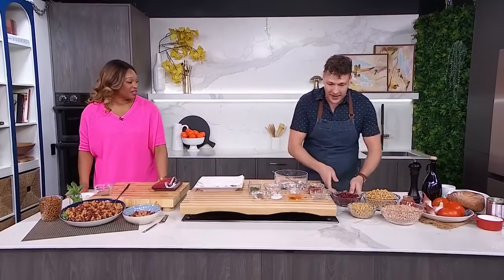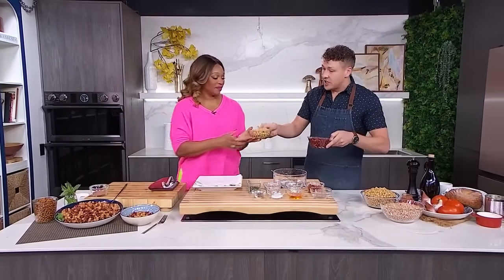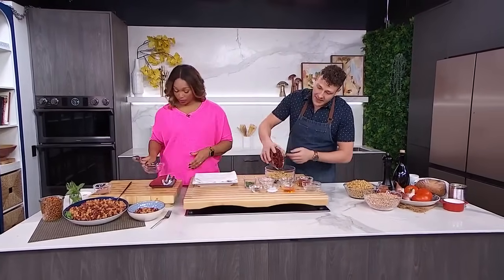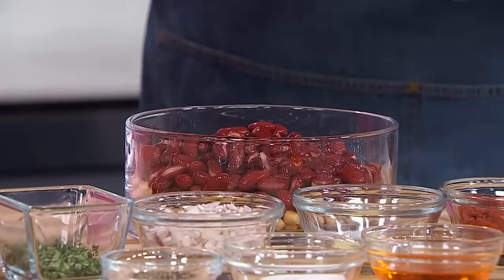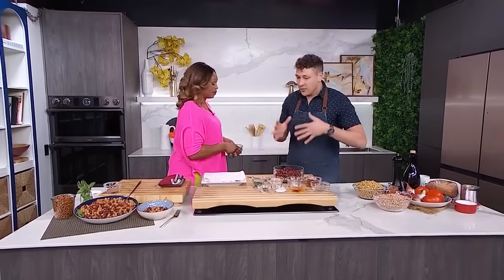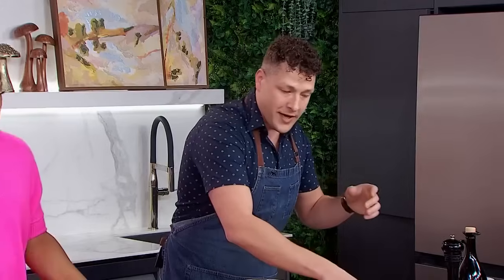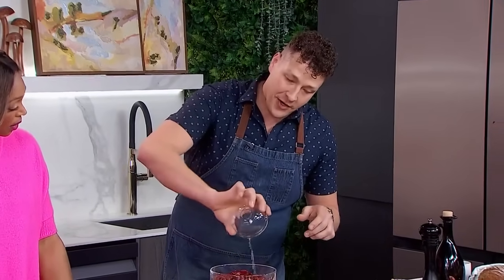So if you wanna come help me here, you can dump in our chickpeas. So one can drained and rinsed. Yep. I'm gonna add one can of red kidney beans, also drained and rinsed. Thank you. And now, you don't really have to mix the dressing ahead of time because this all just sort of marinates together. So we're going to add some white vinegar. Okay, what does the vinegar do? It adds acidity. It's an underused seasoning. Yeah. A bean salad with no acidity is just not gonna taste that good. It's flat, yeah. You can add as much salt as you want. Actually, it keeps you from having to add more salt.